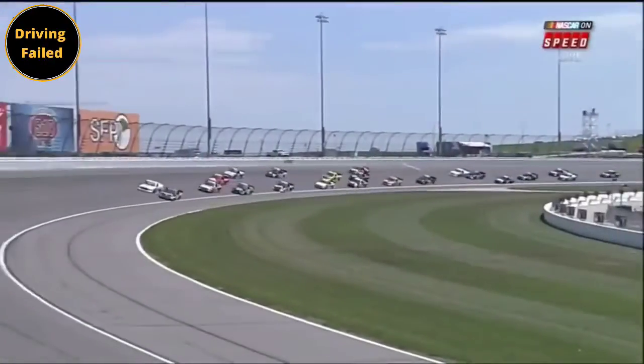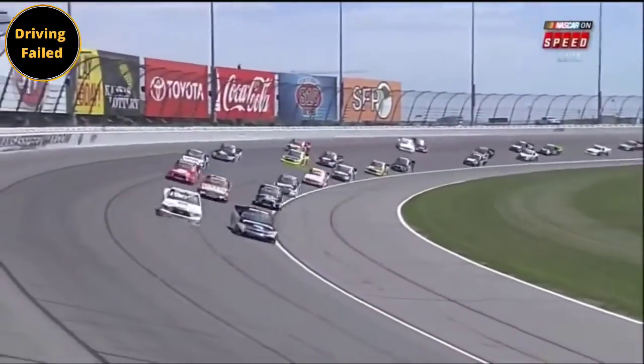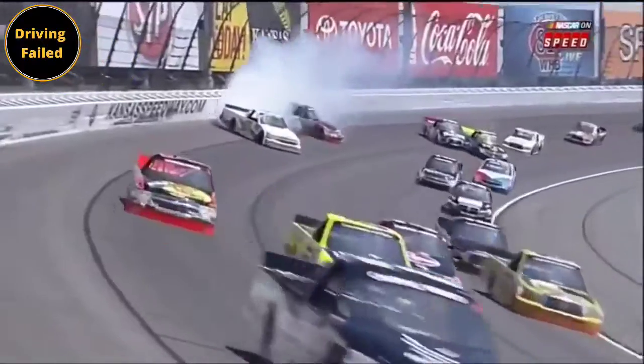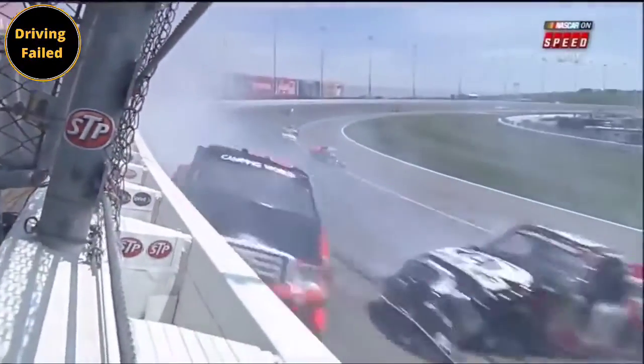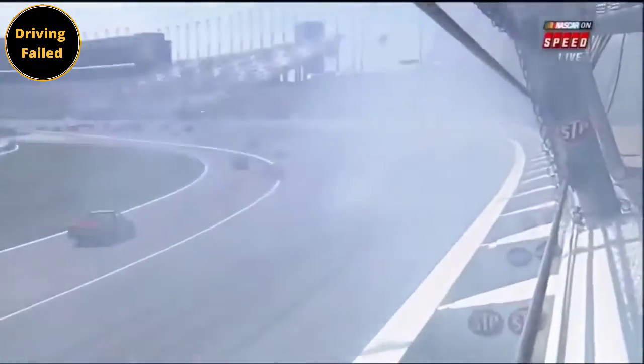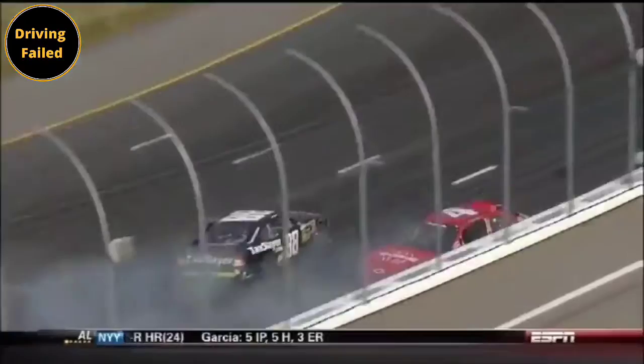Car here in the wreck. He finally gets between the apron and the banking, and he rolls over. The 12 gets into the back of 92 there. 92 shoots him up the track. Here comes the 71, the black car. He's got nowhere to go, and that's a huge hit.